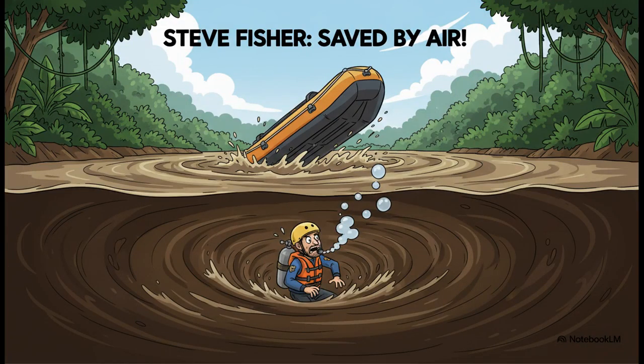And you don't need a giant maelstrom for things to get deadly. Just listen to the story of Steve Fisher, a world-class kayaker. While rafting the Congo River, he got sucked into a powerful river whirlpool. Now, this is a guy in peak physical condition, an expert in his sport, and he said he barely survived, only thanks to a small air tank he was carrying. It's a serious reminder that any whirlpool can be a mortal threat.